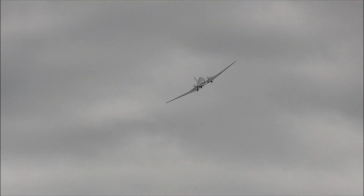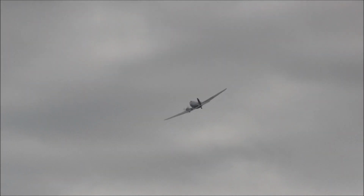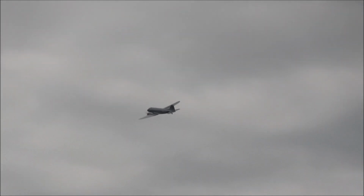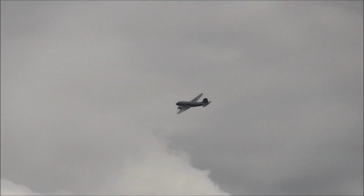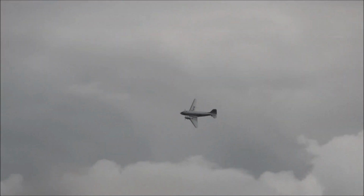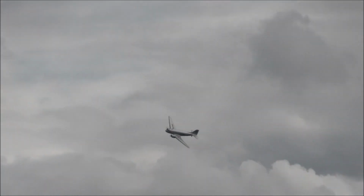We're going to do a reversal here. We call it a 90-270, 90 degrees one way, and then 270 degrees the other way, and that brings us right back to the center here. And it's obvious to all of us here that the DC-3 doesn't bank like some of the World War II fighter aircraft that we've seen, but still he's able to muscle that aircraft around.